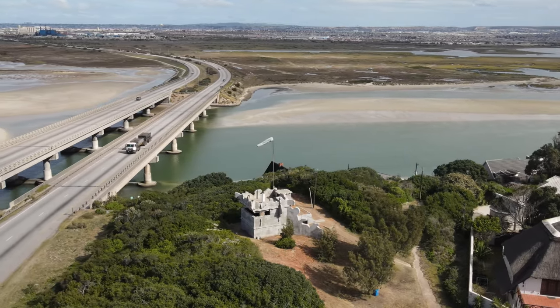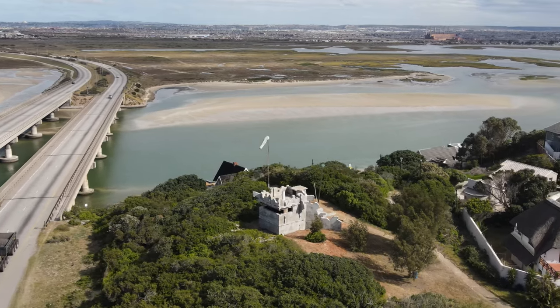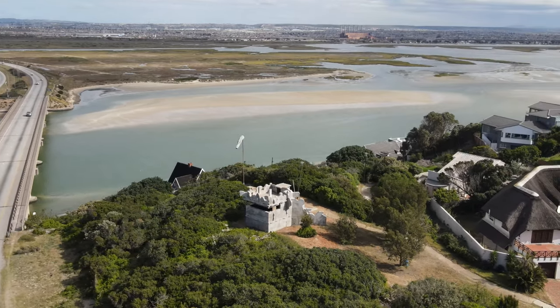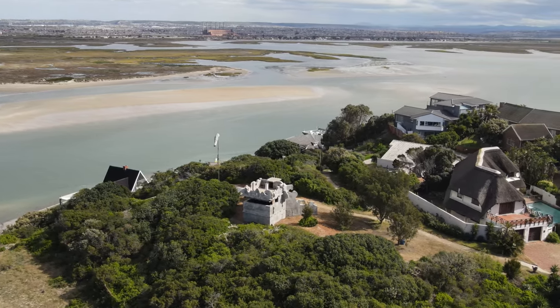The old fort still quietly keeps watch over the Swartkops River mouth and the northern side of Algoa Bay, while many cargo ships arriving and departing from Kucha Industrial Harbour pass its gaze every single day.